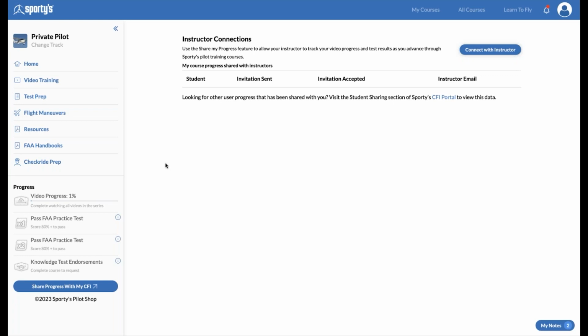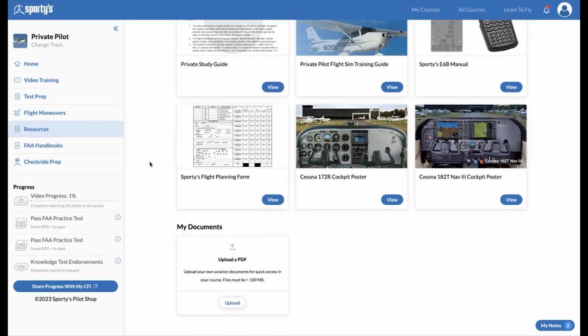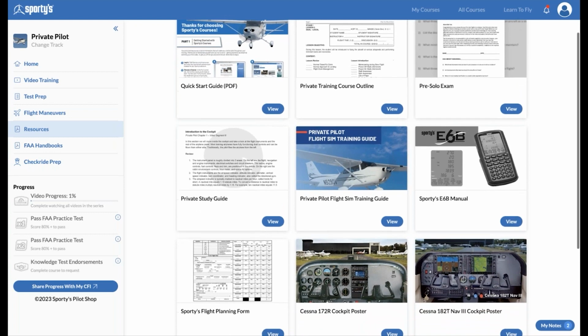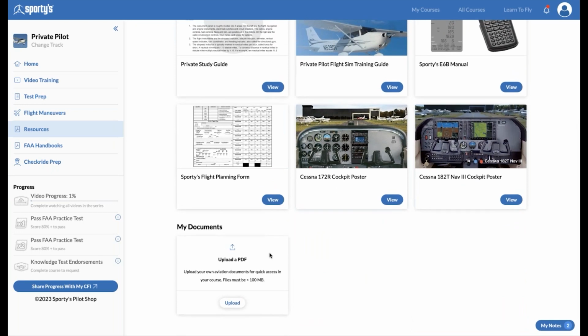Another overlooked feature I see a lot is in the resources section. This can help out a lot with your own training documents. In the resources section, we have things like the quick start guide, our training course outline, pre-solo exam, various resources that you'll need along the way during your training. At the bottom here, you can also upload your own documents in the My Documents section. Just click the upload button.